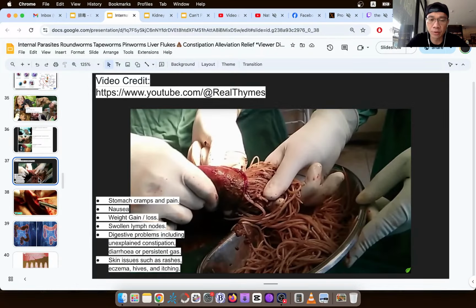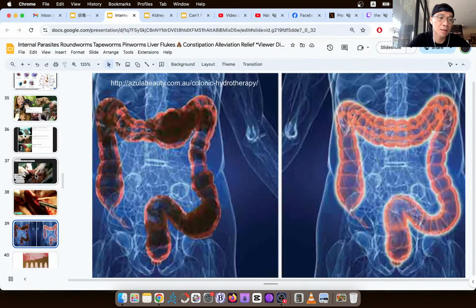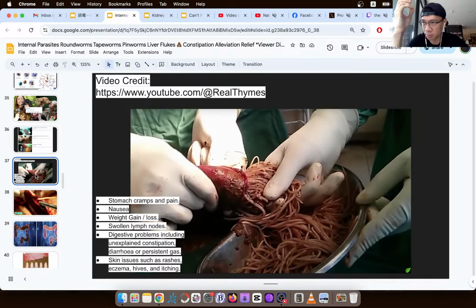Now, this photo is absolutely crazy. Once again, this is not Animal Planet. Some people are so filled with internal parasites, it's causing obstruction in the colon. These roundworms are being extracted out of a human being. People are having stomach cramps and pain, nausea, unexplained weight gain or loss, swollen lymph nodes, unexplained constipation, diarrhea, persistent gas, in addition to skin conditions such as rashes, eczema, hives, and itching. When you have that many roundworms sitting inside your large intestine, you're going to have a tough time getting this waste material out of your body, because all these roundworms are causing obstruction in your digestive tract.